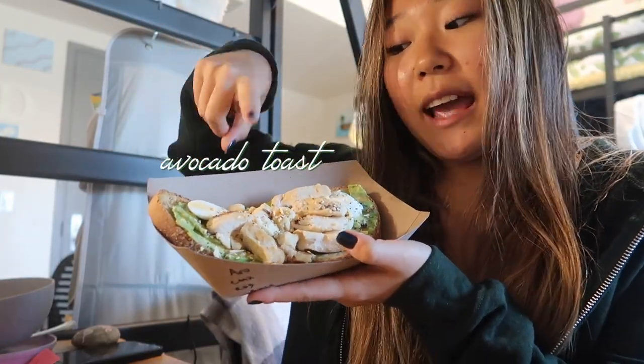And that's my market haul. That was a lot. And now let me show you guys my food. Here is my avocado toast, and I added eggs and chicken for protein. And I also got hot sauce, and I'm adding a little bit more everything but the bagel seasoning because they don't really put that much.